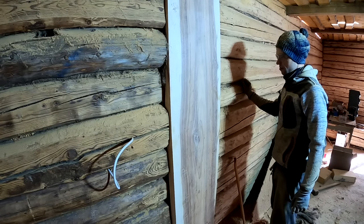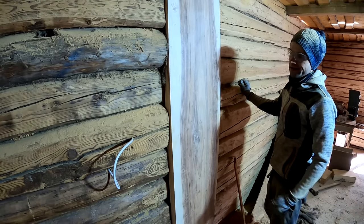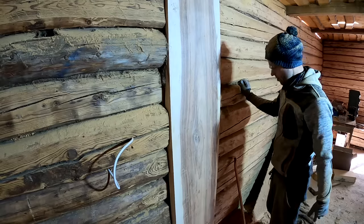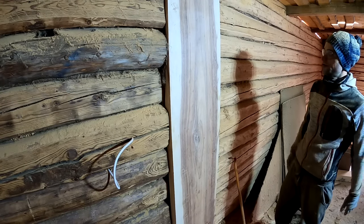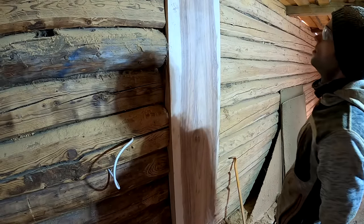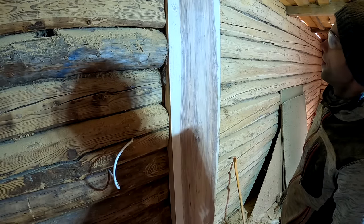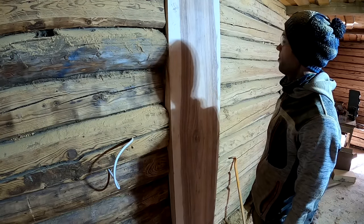As good as I can get it. Don't really want to go any deeper because I will be hitting the screws and nails from the other side. Also, I think that would kind of compromise the strength of the joint as well. So I think this is fine. Looks kind of weird though, but I'm also weird, so completely normal.